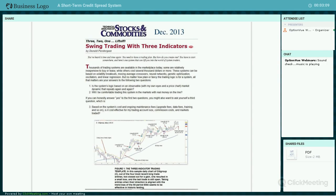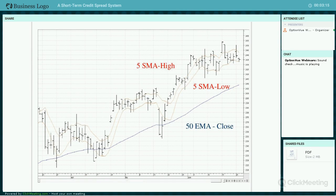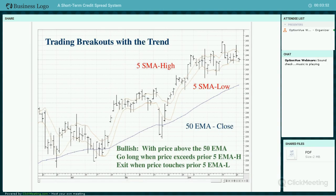So this was by Donald Pendergast, December 2013, and here is how it goes. You take a chart and you throw up 3 moving averages. A 50-day exponential moving average defines the long-term trend. When price is above the 50 EMA, we trade from the long side. If it's below the 50 EMA, we trade from the bearish side. Then you have 2 other moving averages: a 5-day simple moving average of the highs, and a 5-day simple moving average of the lows. All right, real simple.